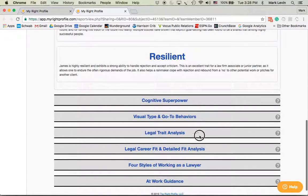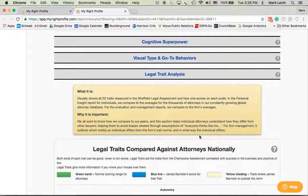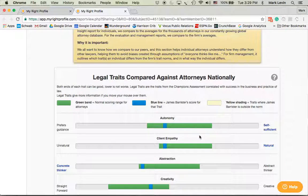And if we go down to that section, you can see that the legal trait analysis shows all 22 traits that are measured by the Sheffield Legal Assessment. Those 22 traits were discovered after about 18 months of research and hundreds of interviews with attorneys at large and small firms, those that left practice to go in-house or to other settings, whether it was military, JAG, or educational, and even those that left law altogether. We also spoke with top recruiters, with HR folks, and with attorney development professionals. And these 22 traits came up over and over again.